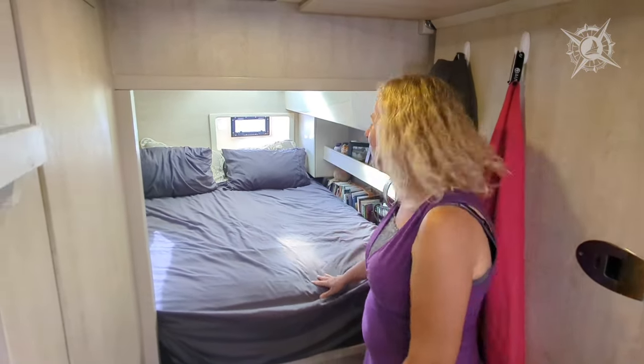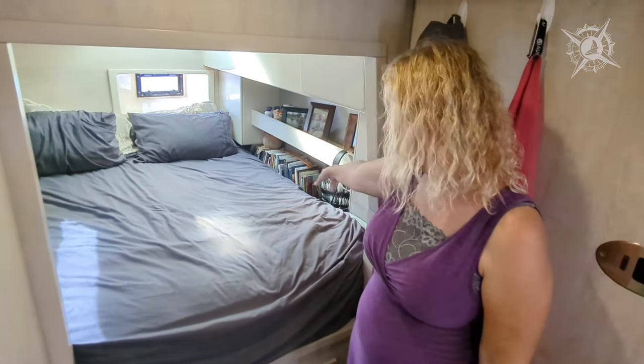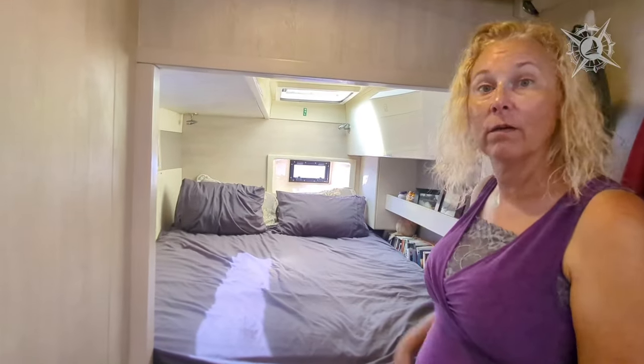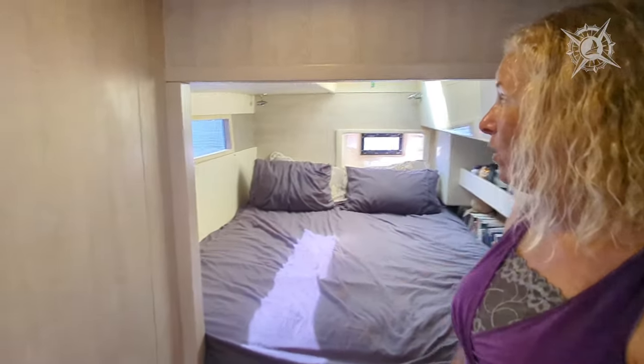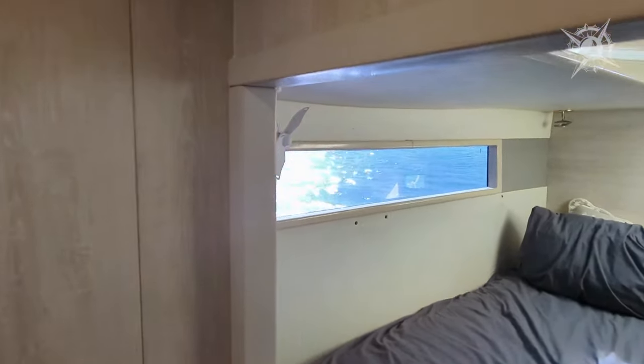We brought our Sleep Number bed onto the boat, so you probably won't find another queen size Sleep Number bed on a boat, but this one comes with the boat. You have two bookshelves all the way the whole length of the queen bed. So that's great storage. Obviously, we're using it with a lot of books, but you could put anything there. A hatch with a shade above, and then a full window on the side. And then there's also a fan inside the corner here. All the fans on the boat are brand new.